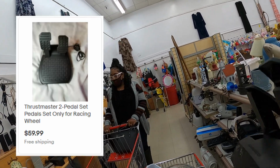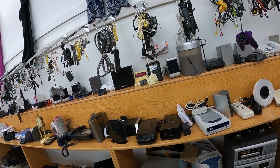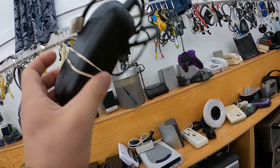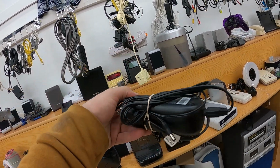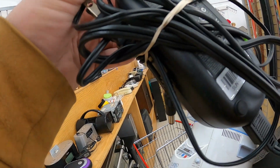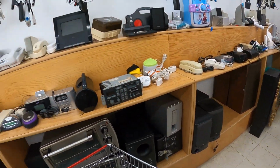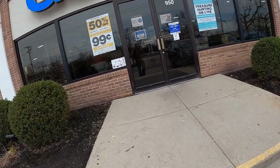And next to it, I find these Thrustmaster pedal set here, and I'm thinking about $50 to $60 on it. It's half off, so it's only $4 as well. And for $1.50, I'll pick up this iRobot charger because it's going to ship first class. It'll be about $15 shipped. So I'll make a few bucks on my $1.50, and I know it's going to be an easy sell for me. If you need the charger, you need the charger kind of deal. And that's all I do pick up at the American Thrift.